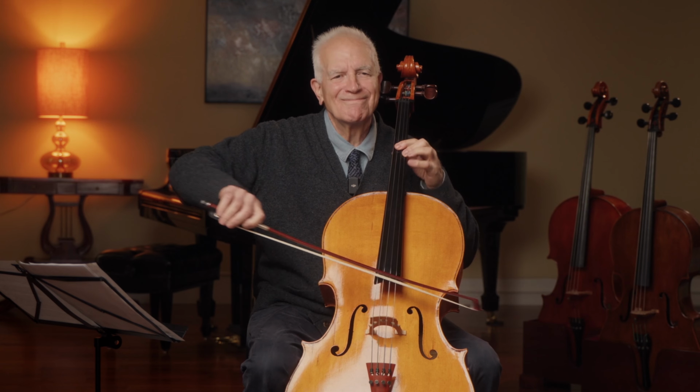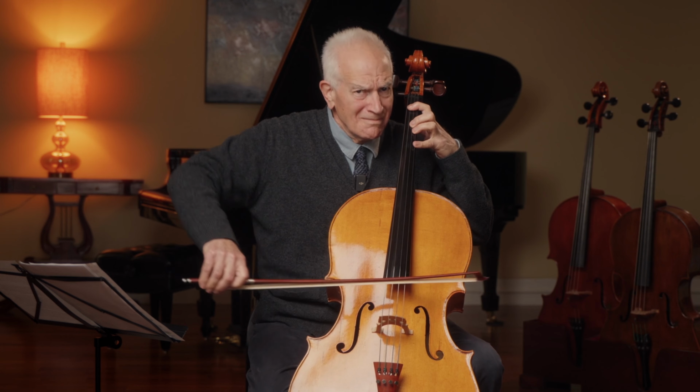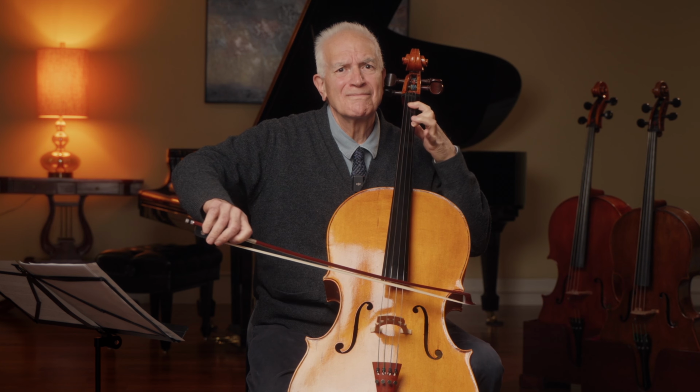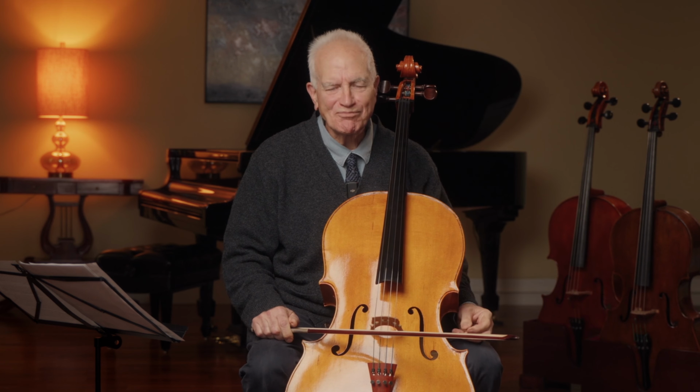Simple, okay? And if it goes in minor, it gets a little more complicated. C minor, that same circle of fifths, which is now going to change dramatically. Much more interesting, harder to play.